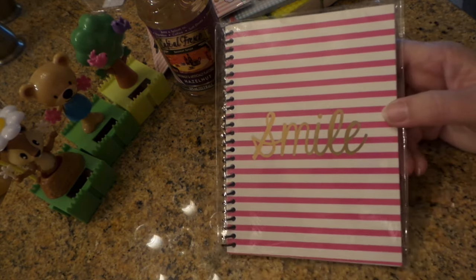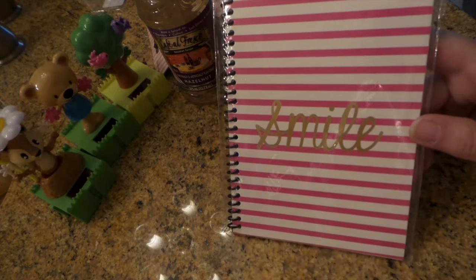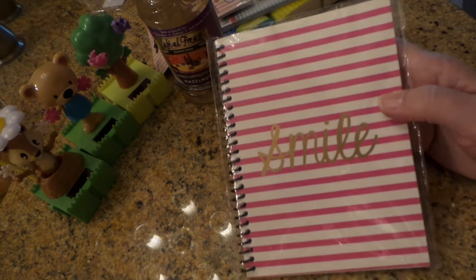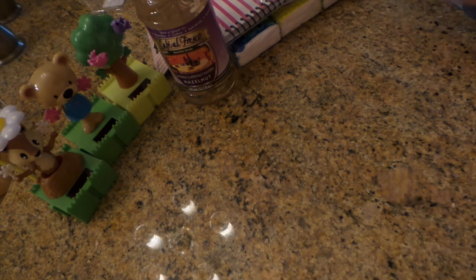I showed it last haul. I forgot to show it, so I just had a picture of it. But these are kind of cute, and I thought I was going to try to upcycle it for a sale. But I only found 1 more, so I might not, because I'd want to have a lot to do that.